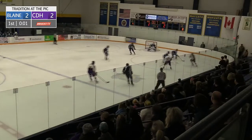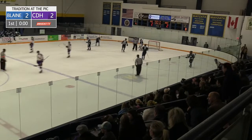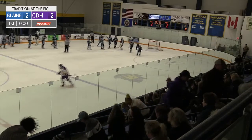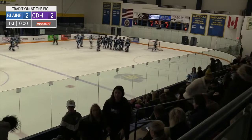Gleason stumbling, trying to get a shot off, leaves it there, and that will do it for the end of the period. So, great first period. The Raiders scored the first two, but the Bengals have the last two on the goal from Blaine. So 2-2 is your score after the first period. A good one in store.